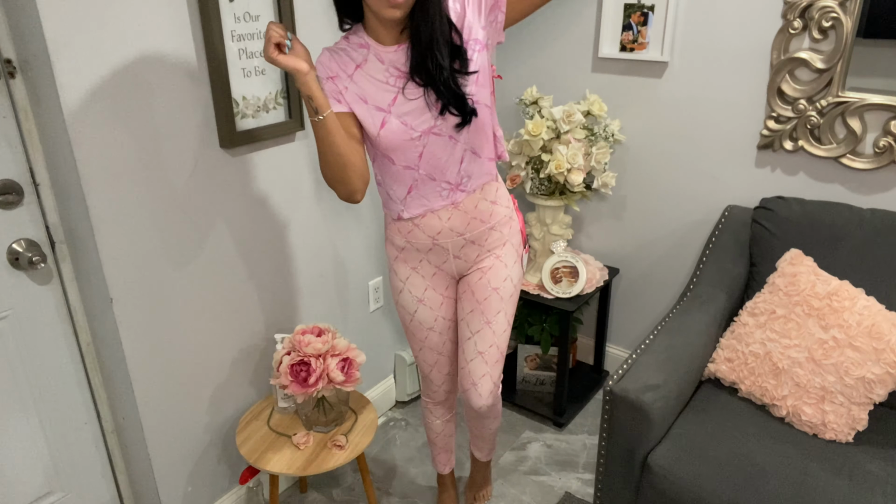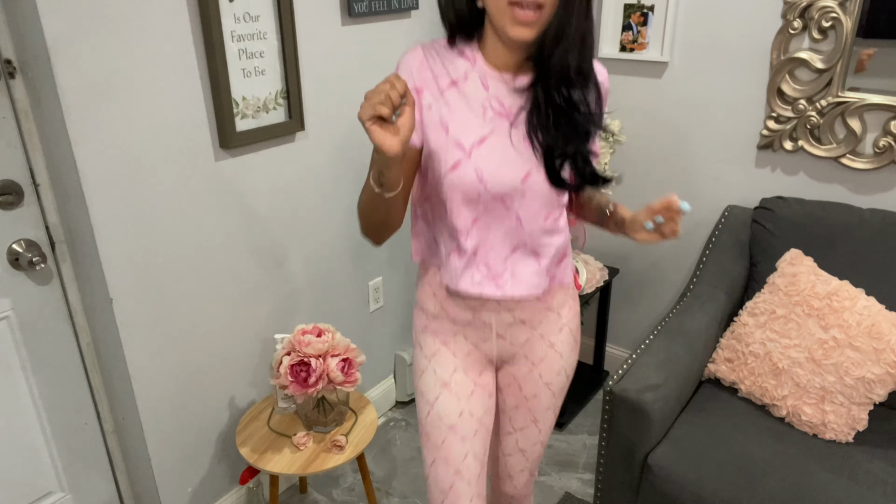Okay. So this is the shirt. As you can see, it's like two different tones, but it still looks cute together. So this is the shirt and the leggings. And as I told you, they're high-waisted, so they're up to here, and it's super comfortable. So that's how they look in the bottom. So yeah.